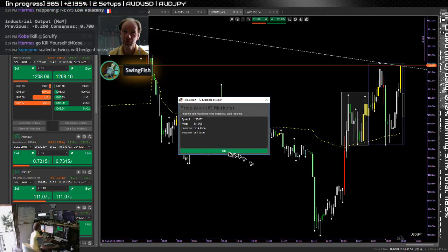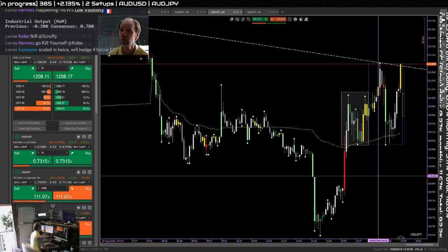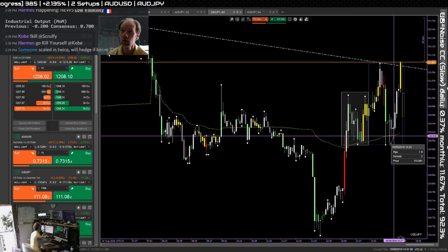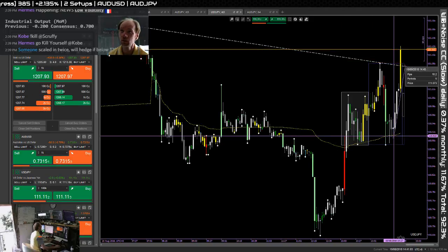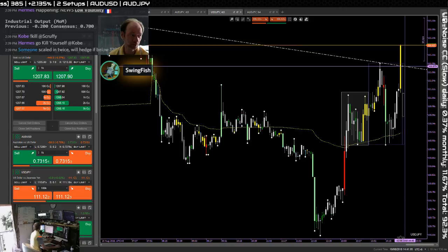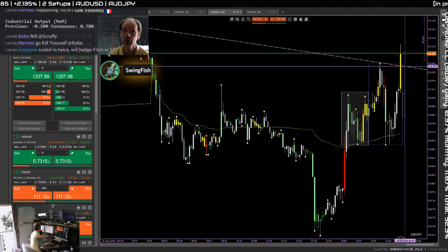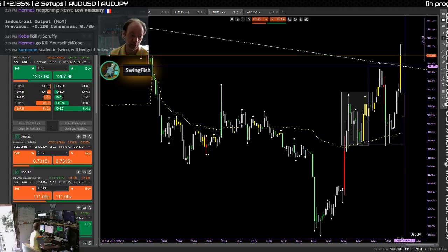There we go, take profit. 16 pips with 1.6 pip drawdown. 1 to 10 trade, in 1, 2, 3, 4, 5, 6 3-minute candles.